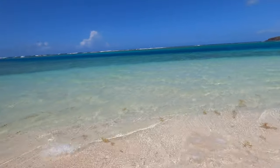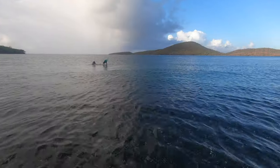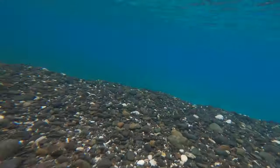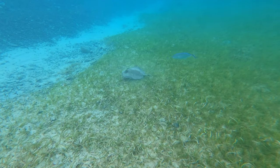The next morning before we flew out, we headed back over to Tamarindo Beach early to try to get a couple more turtles on film. We actually ended up seeing a different kind of marine life.